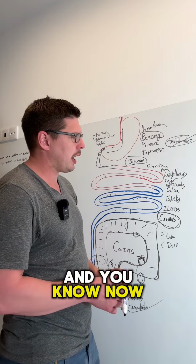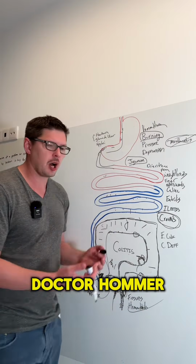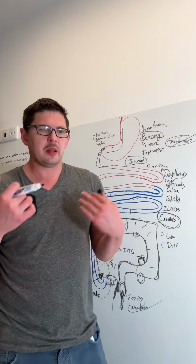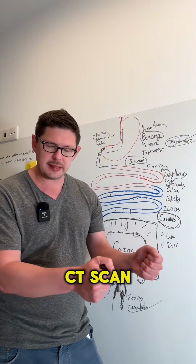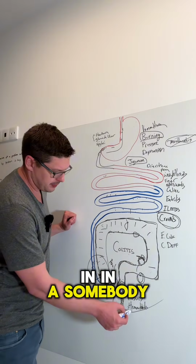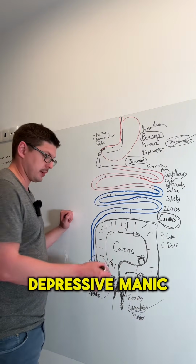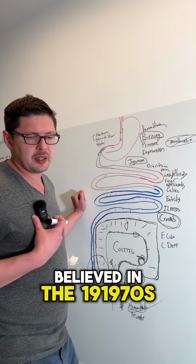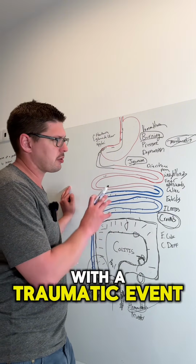And now I'm going to explain this from what I call a German New Medicine perspective. This was created by Dr. Hamer. It's like Ayurvedic medicine. It's a different way of doing medicine and looking at how the body works. He wanted to call it the new medicine because it's just how the body works. He could look at your brain CT scan and know exactly what was wrong with you. And so here, somebody who has hemorrhoids might be super manic, by the way. Depressive, manic. So he saw that all these conditions started with a traumatic event. And that's what they believed in the 1970s, 60s, 50s, and before. They knew that these gut issues all started with a traumatic event.